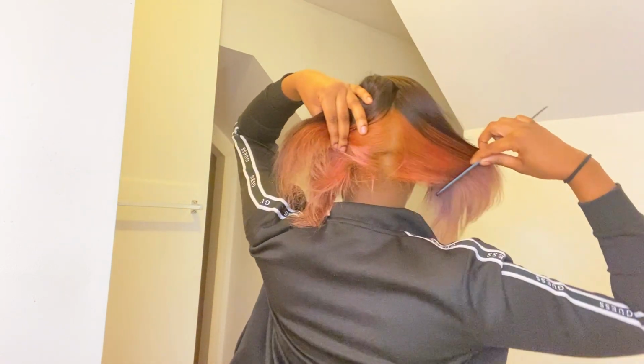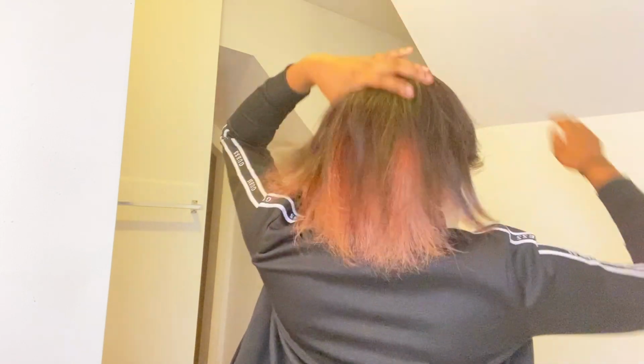That did not want to take. But y'all know I'm gonna put it in a ponytail. I do not like wearing my hair in curls because I don't know how to wrap it up. The lavender actually came out quite nice, just at the ends. But yeah, I'm gonna go put this in a ponytail now. I mean, the curl is nice.